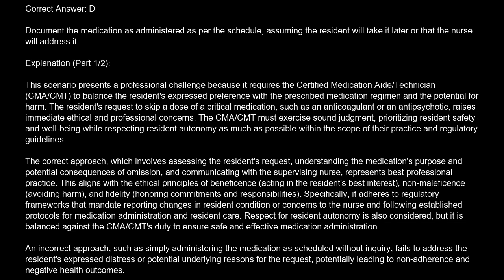The correct answer is D. Document the medication as administered as per the schedule, assuming the resident will take it later or that the nurse will address it. Explanation. This scenario presents a professional challenge because it requires the certified medication aide/technician, CMA/CMT, to balance the resident's expressed preference with the prescribed medication regimen and the potential for harm. The resident's request to skip a dose of a critical medication, such as an anticoagulant or an antipsychotic, raises immediate ethical and professional concerns. The CMA/CMT must exercise sound judgment, prioritizing resident safety and well-being, while respecting resident autonomy as much as possible within the scope of their practice and regulatory guidelines.